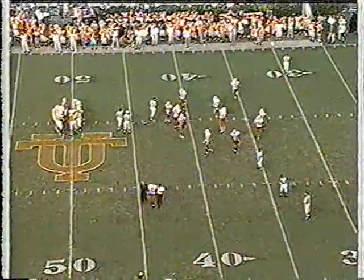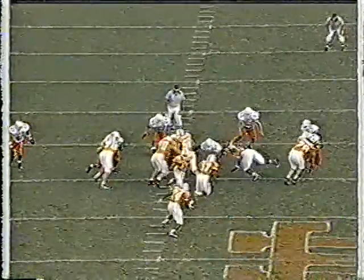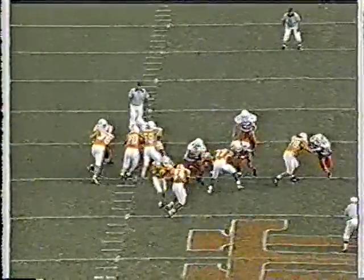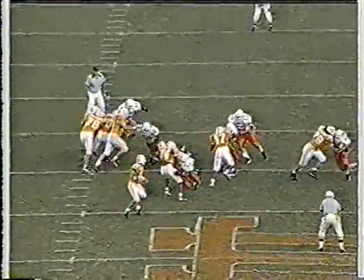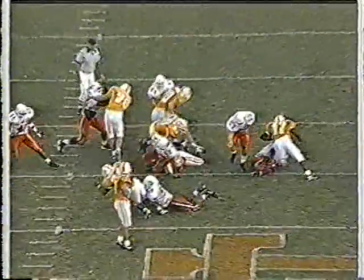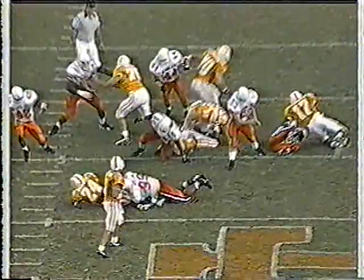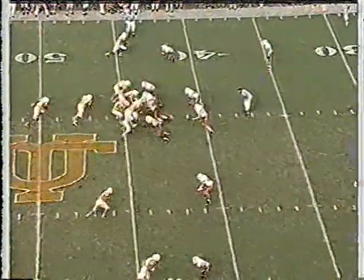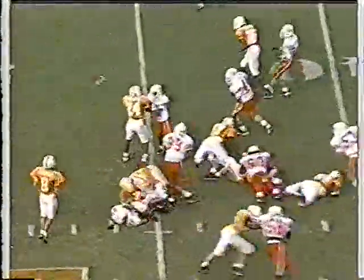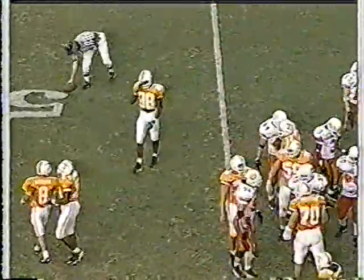We may have a replay coming up on the injury here. Coming off the field is the safety, Kevin Williams. Take a look at it right here. This is a lead block, and this is mano a mano. Wow. Yep, that was just a one-on-one block, helmet to helmet. Johnny Jones breaks it up.